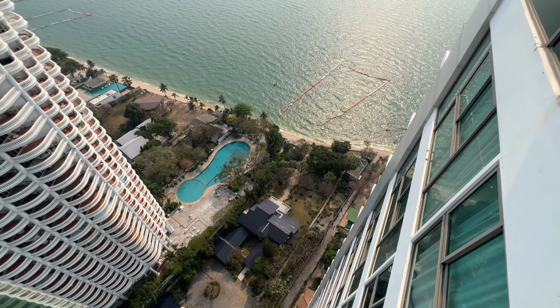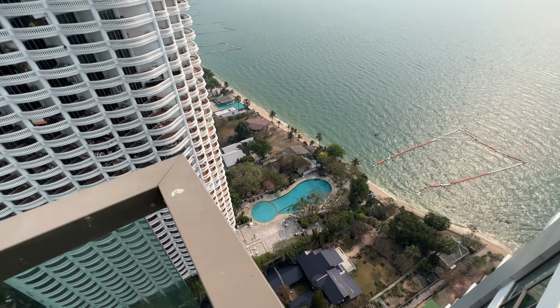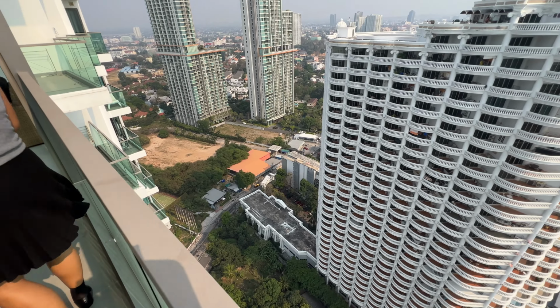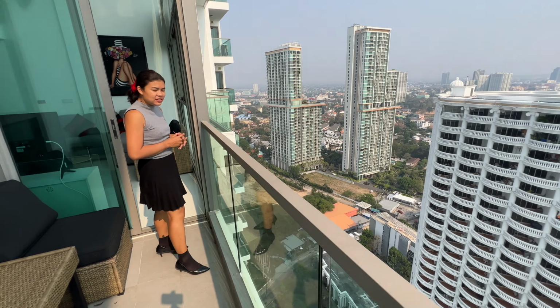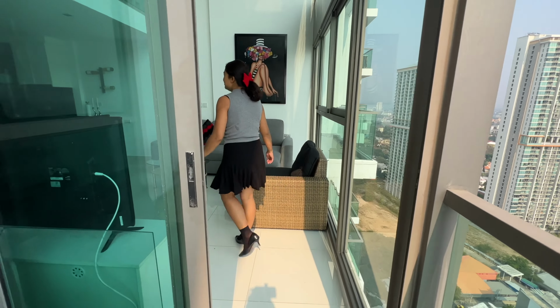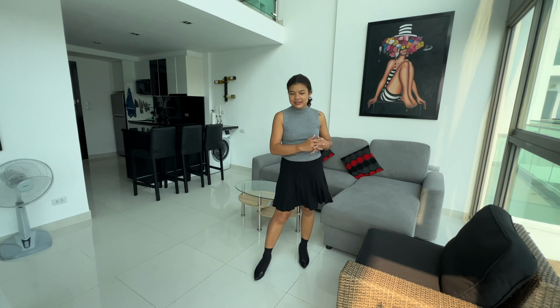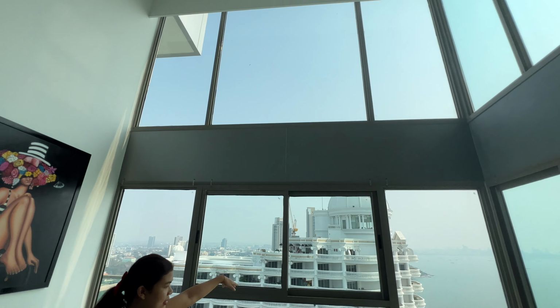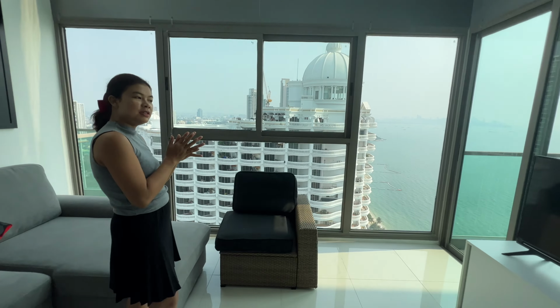We're on the 37th floor. So if you guys are scared of heights, don't come to this unit. It's nice, not too scary. And this living room is pretty awesome. You get natural bright light here because of the glass. You get floor to ceiling windows here.